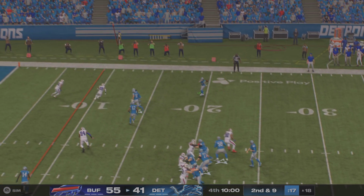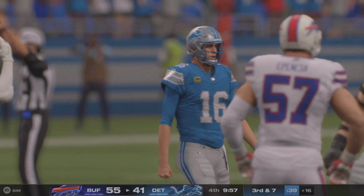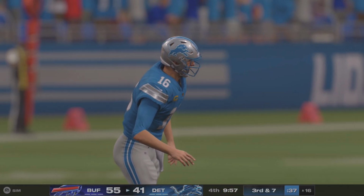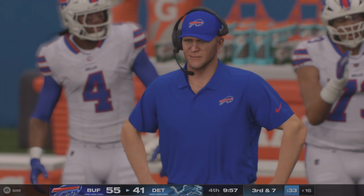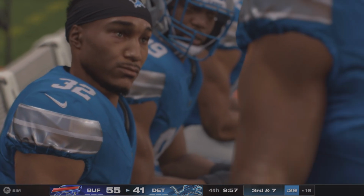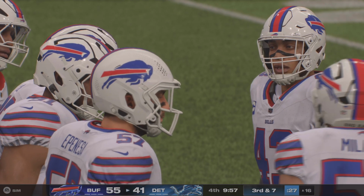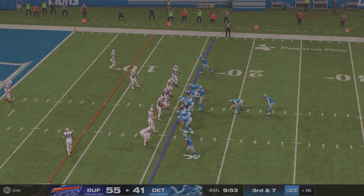Goff. He's got it complete to Gibbs. Just a gain of a couple there. 3rd and 7 now. I thought that wasn't a bad time to call the screen. I thought late game, down on the scoreboard, you had to figure they were expecting a pass downfield. Yeah, so the edge rushers, they're coming. That could have hit big. You're right. Good recognition defensively to snuff that one out.